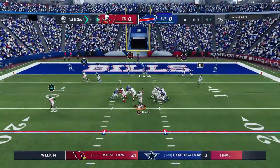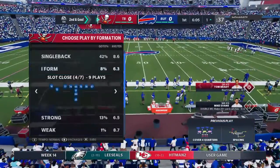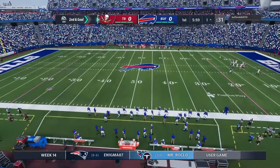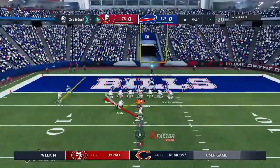Now Brady. The quick slant caught. And he'll be brought down right on the edge of the goal line at about the 1-yard line. That will go as a pickup of 7 on the 7th play of the drive. At the 1-yard line. Good yardage on 1st down.